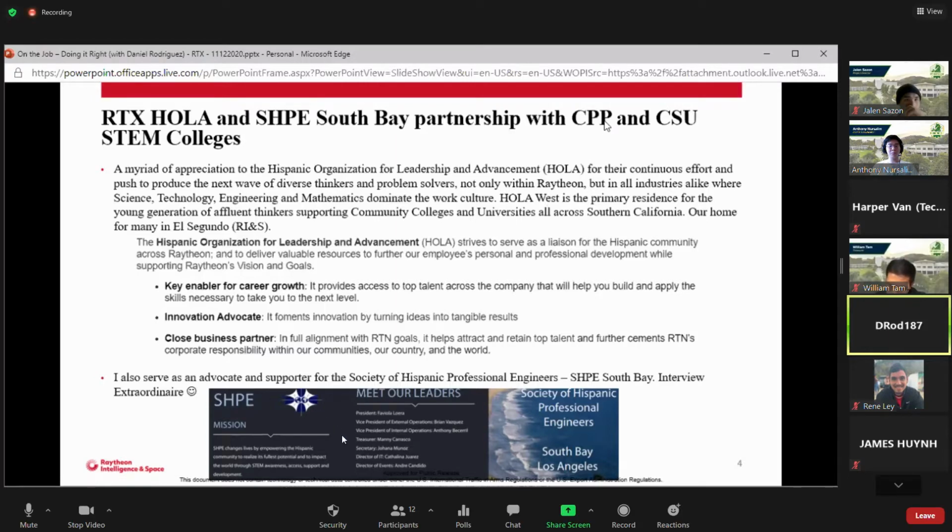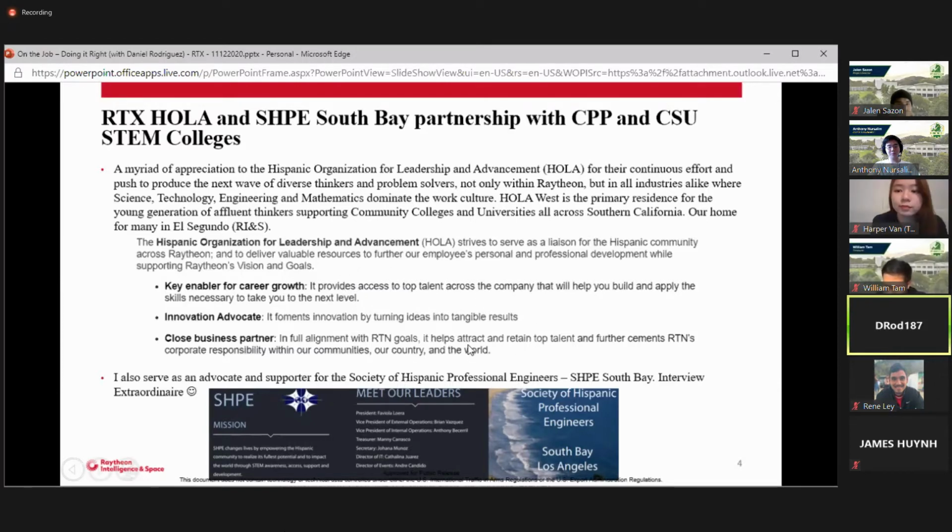I took a little screenshot from the 1RTN website, and HOLA is just one of them. There's a couple of other ones, like RAPA for veterans, and I think there's also one for Asian Pacific Islanders, Asian engineers, Black engineers, just a bunch of them. The one I particularly represent is HOLA, for Hispanics, because they have ties with SHPE South Bay. A little bit right here on the bottom also.